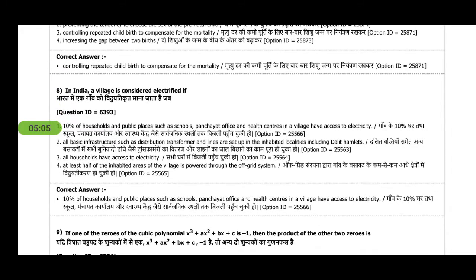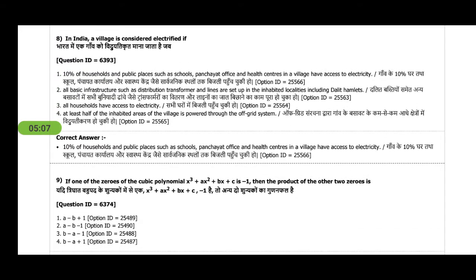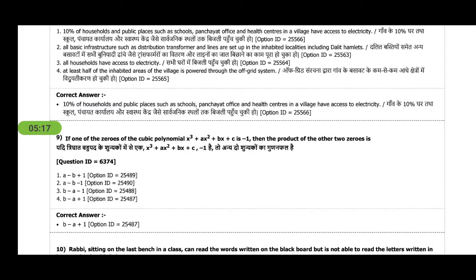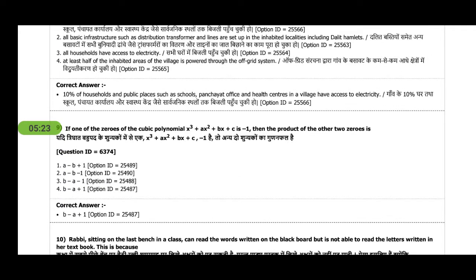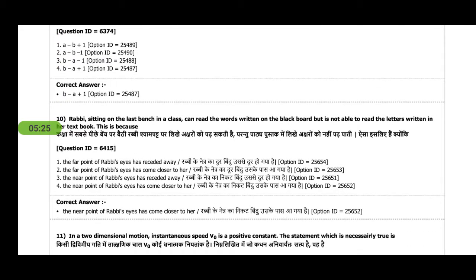In India, a village is considered electrified if, so there are standards for calling a village electrified: 10% of households and public places such as schools, panchayat offices, and health centers in a village have access to electricity. Next is a maths question, you can see and you can solve.